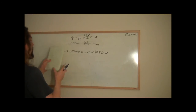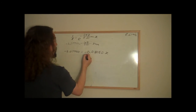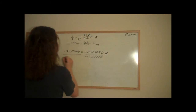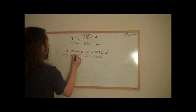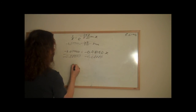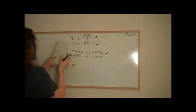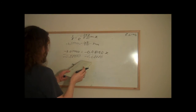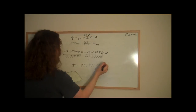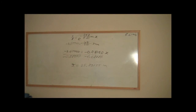So anyway, the next thing we do is we divide this side by that number. In fact, we divide both sides by that number. Algebra means doing it the same way on both sides. These cancel each other out. They're exactly the same. They factor each other out, and here's x. That leaves x remaining, this divided by this, and the resulting number is 25.83155. So we'll write the millimeter on the end.